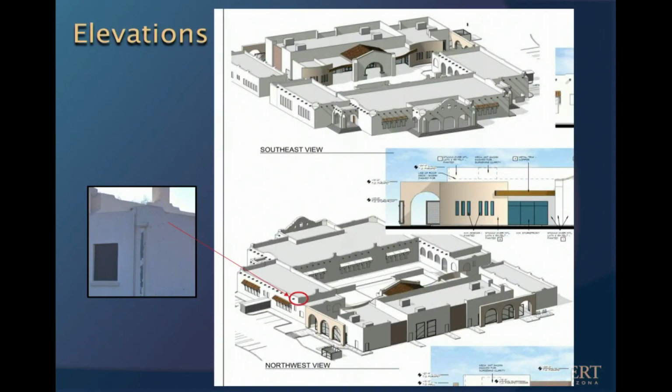For comments, there's a 3D model, so you can see how it's interacting with the Gilbert Historical Museum. Their intent is to complement the building, not fully copy the mission-style architecture. So we'd like comments on what your opinion is, if you feel like they are complementing it, or if they need to pull some other components.